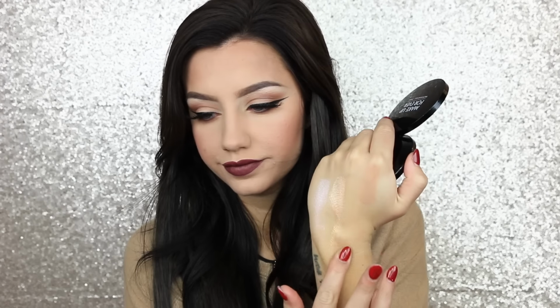Normally people with darker skin tones go for the more golden bronzy highlighters, but I personally like the way they look on me better than anything that's like kind of pink. I'm gonna swatch the pink one first, and then I'll swatch the gold one. So this one is just like a true gold color.